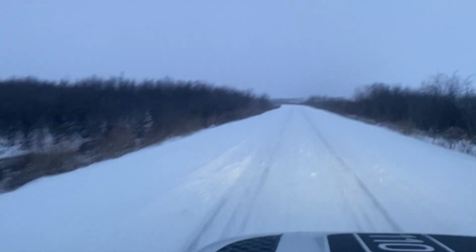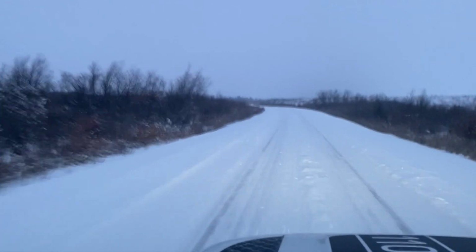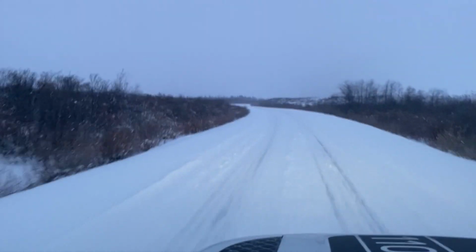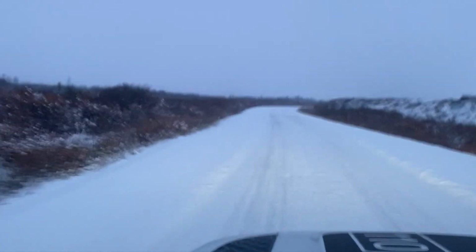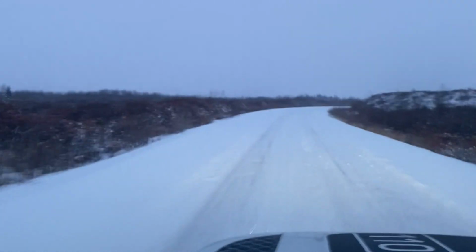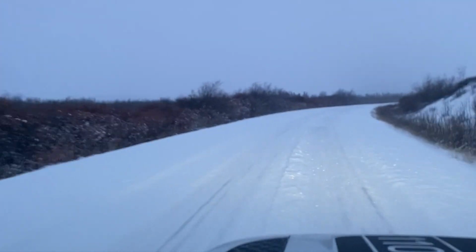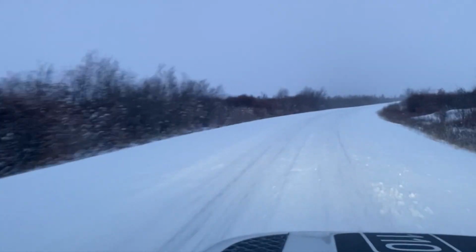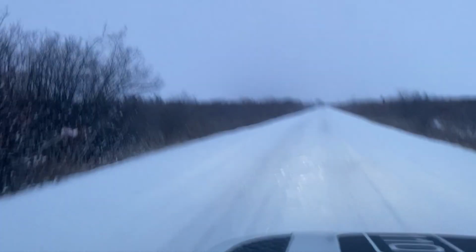I should mention that, having just given a shout out to the Finnish contingent, the type of snow we get here isn't like the type of snow in England or the type of snow in Finland. This is a very dry snow.